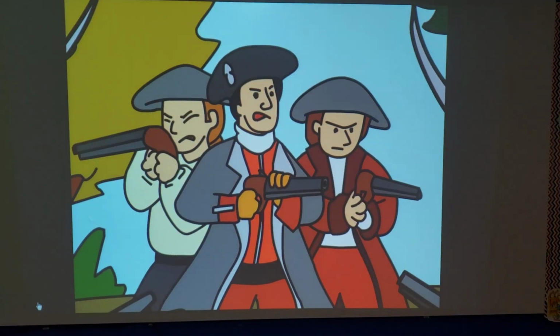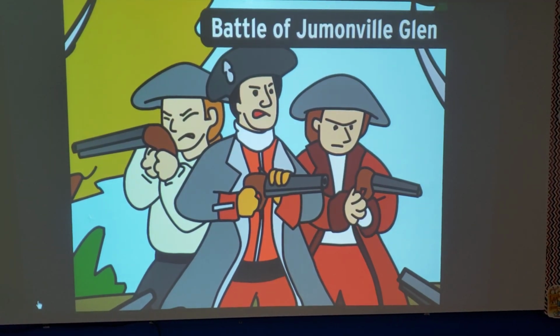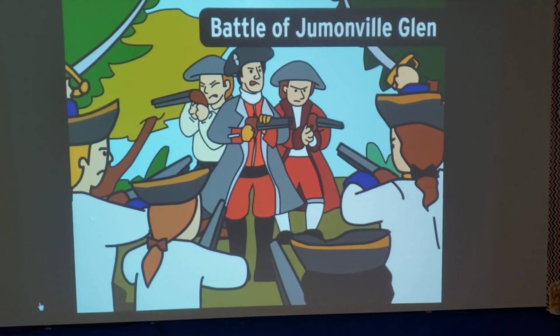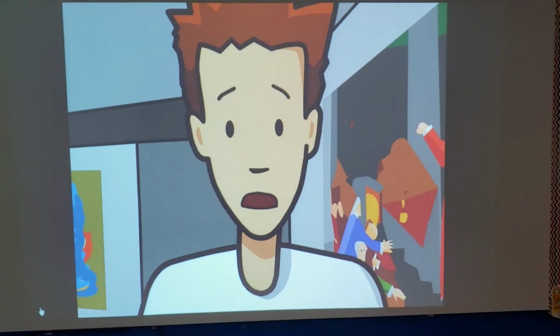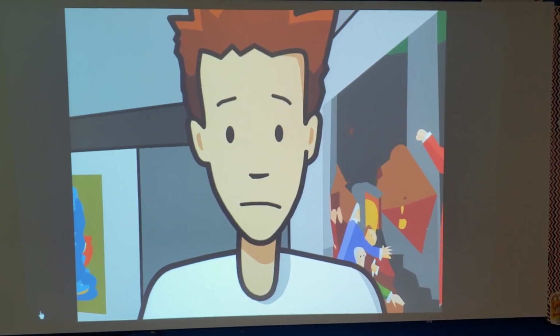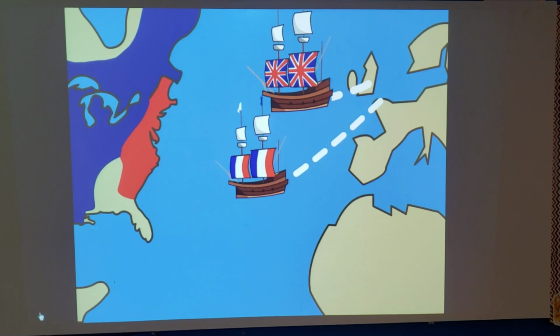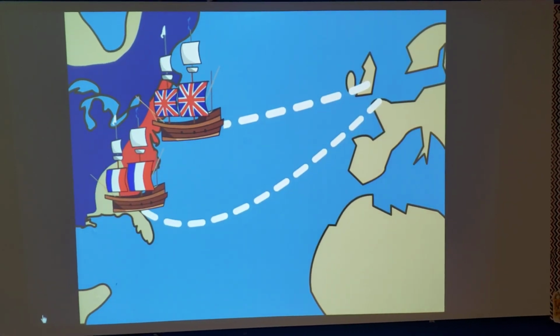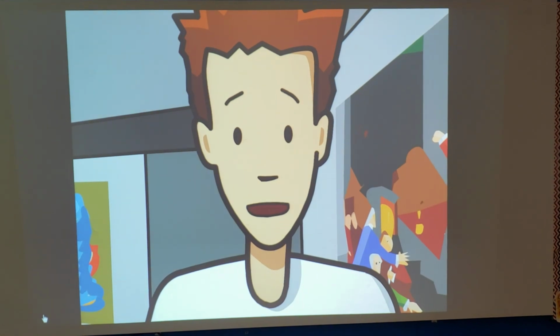Washington and his men ambushed French forces at the Battle of Jumonville Glen, but they were eventually forced to surrender and head back to Virginia. The battle turned a territorial dispute into an open conflict. After this, the leaders of France and Britain started sending troops and supplies to North America. And that's how the French and Indian War began.